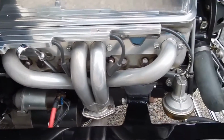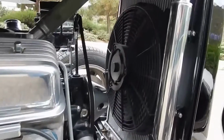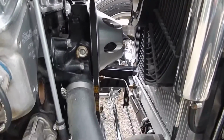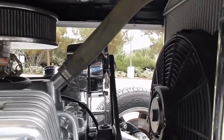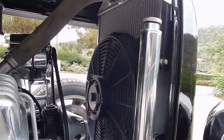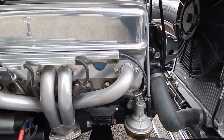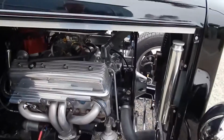Block hugger headers. Traditional mechanical fuel pump. Billet pulleys, electric cooling fan with aluminum radiator. Plenty of fun.